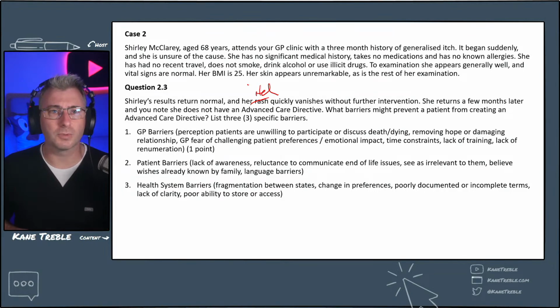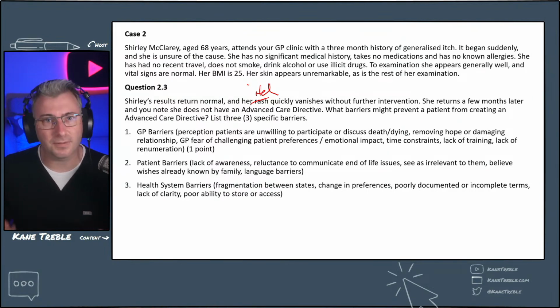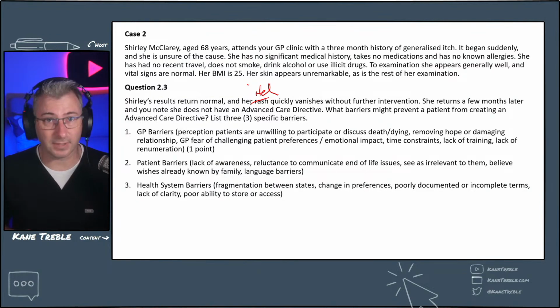The catch-all term of not for life support, what does that mean? You need to be very specific and clear in terms of what you do and do not want. That ties into as well lack of clarity, as well as a poor ability to store or access advanced care directives. So is there an appropriate system in place so that these can be recorded and, if need be, retrieved for review?